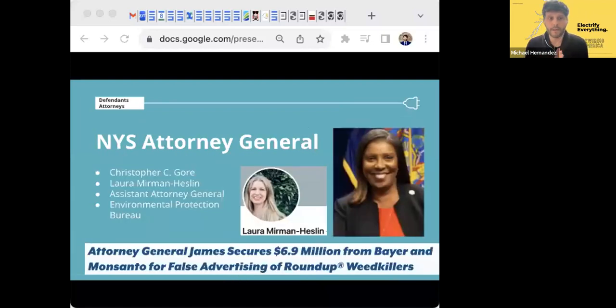So then the defendants in this case, the attorneys are the attorney general. You can see some of the assistant attorney generals who are part of the attorney general's environmental protection bureau. These attorneys who are the leads in this case made some headlines recently when they secured a $69 million settlement from Bayer and Monsanto. So they are also familiar with litigation.